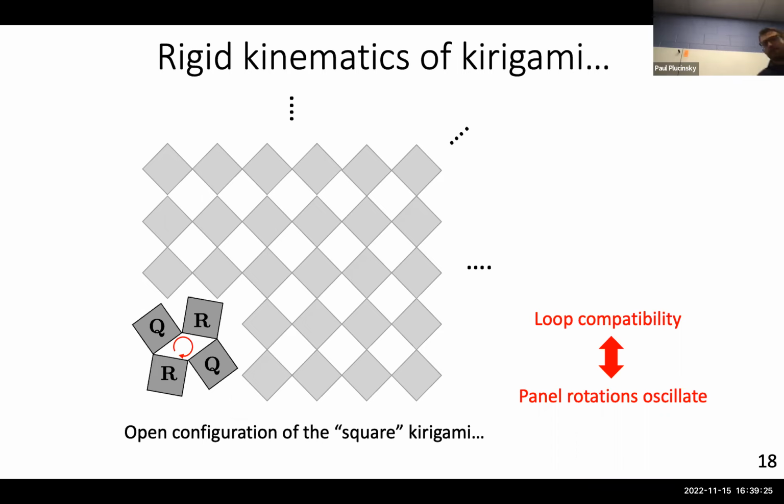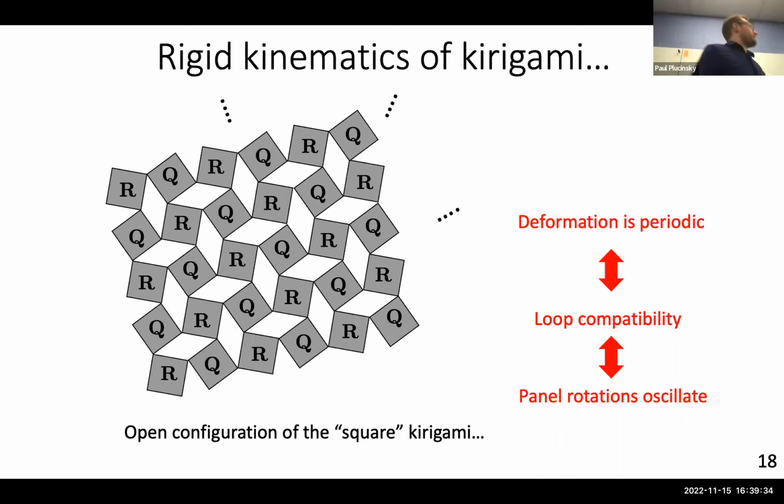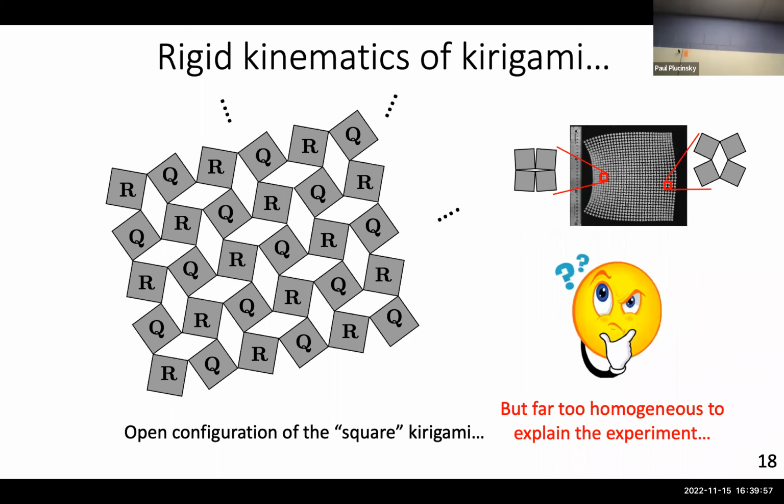But that's actually enough to tell you everything, because you can play the same argument again. There's only one way to do this, and there's only one way to do this. And so what you find is that if I rotate two of these guys, then actually everything is determined. And more than that, this and this are all the same. So the deformation is periodic. So you try to do mechanism kinematics and you end up with this periodic structure. Of course, what you see in an experiment is not periodic.